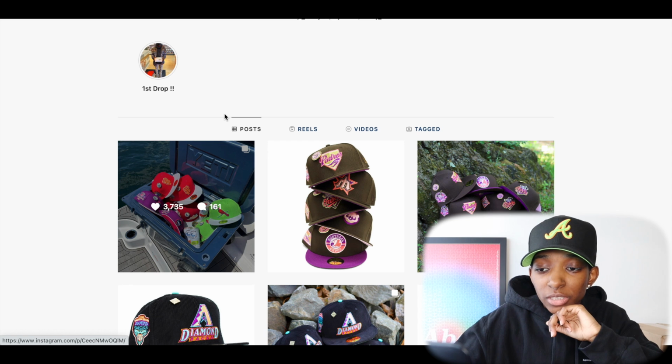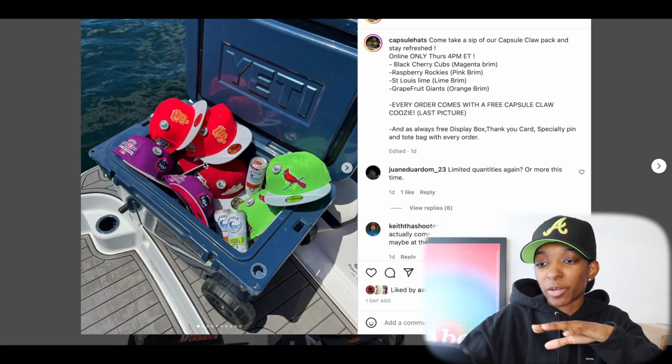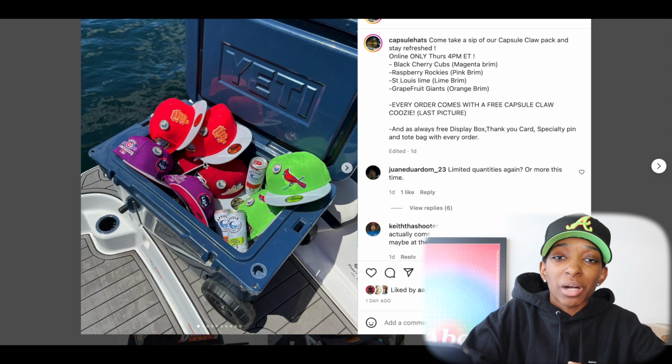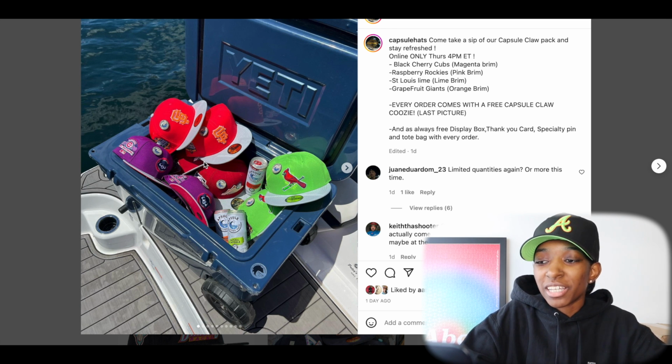Capsule's doing something a little bit different. Now, everybody's been doing food and drink inspired hats. I know that. We've talked about that before in the upcoming hat release videos, but this is a little bit different. I haven't seen anybody do White Claws yet. So Capsule is releasing their Capsule Claw pack.